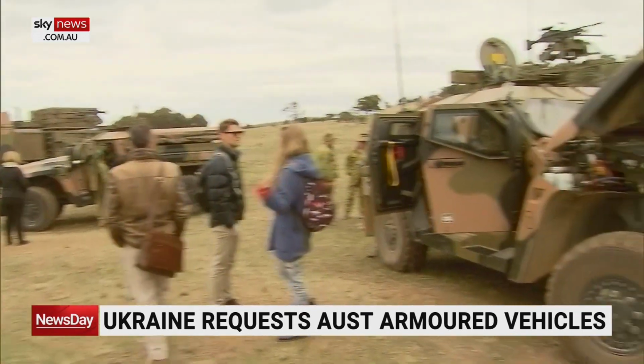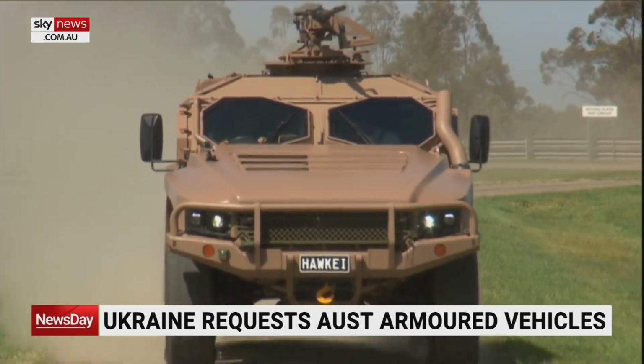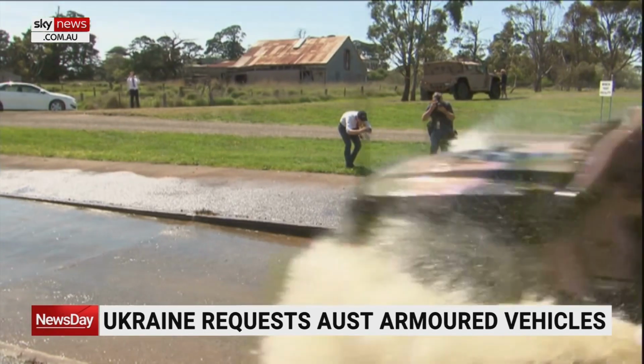Australian-made Hawkei light-armoured tactical vehicles could soon be rolled out on the front line of the conflict between Russia and Ukraine. The seven-tonne vehicles, which are made in Ballarat, are expected to be the centrepiece of a new support package for the war-torn country. Anthony Albanese is expected to announce the delivery next month at a NATO summit in Lithuania.